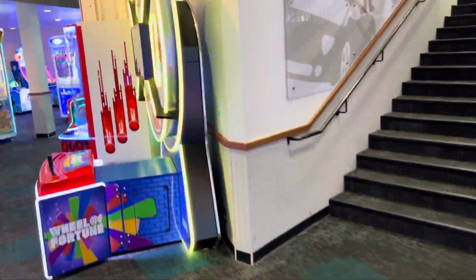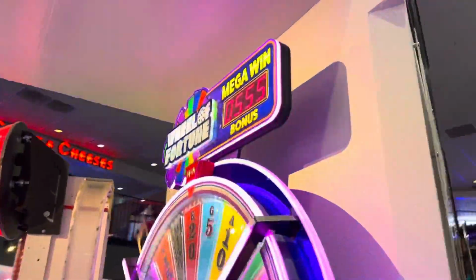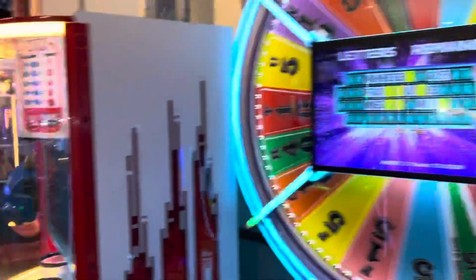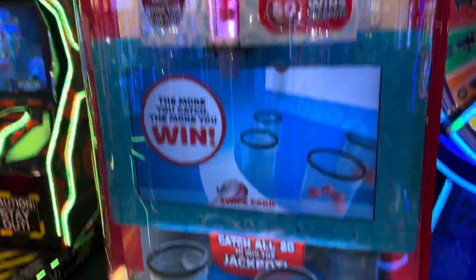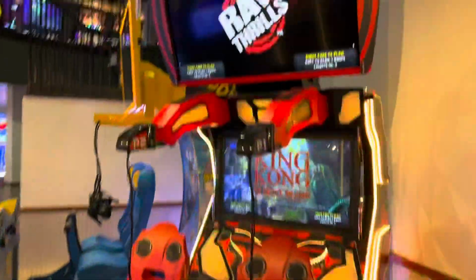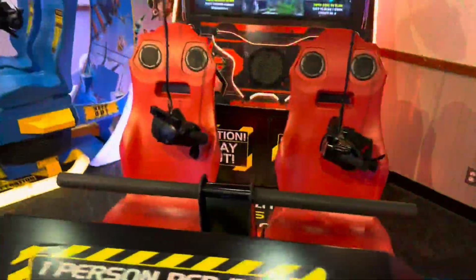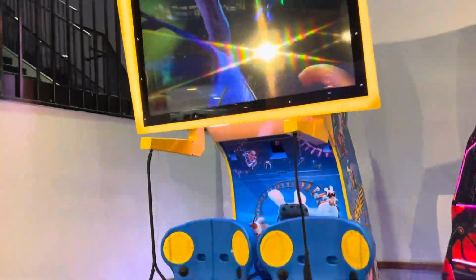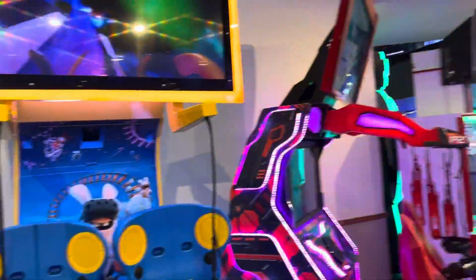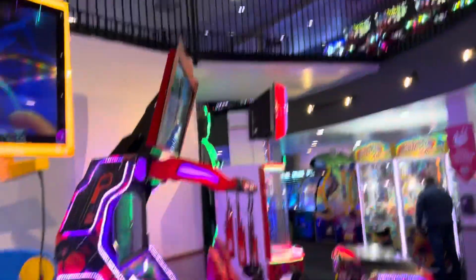And over here, there is the Wheel of Fortune Mega Wheel game. And right here is a quick drop for 251 tickets. Here is King Kong of Skull Island. And right here is the Virtual Rabbids VR. And that is it for the first floor.